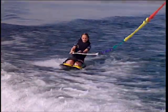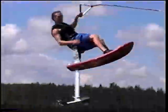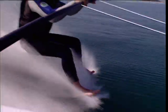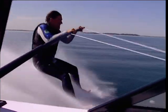There are many additional activities that you can enjoy while being towed behind a boat. These activities include knee boarding, towing tubes, and other unique tow items such as the air chair. Some people don't need equipment at all. They ski on their bare feet. You might not want to try this one yet, though.